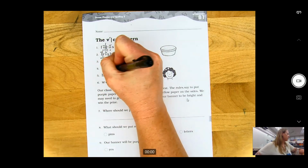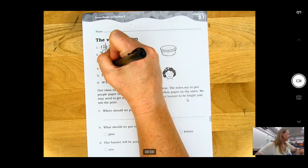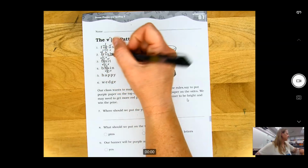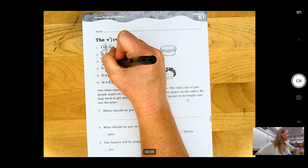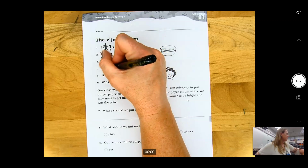So we have another vowel, consonant, vowel. Divide after the first vowel. We already looked at this word. This was an example word, so we have a vowel followed by a consonant. Code it with a breve. B-A-sin, basin.